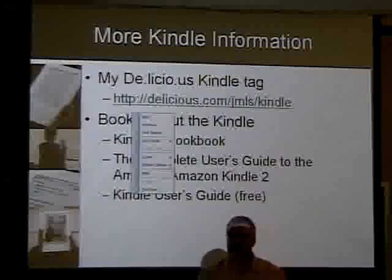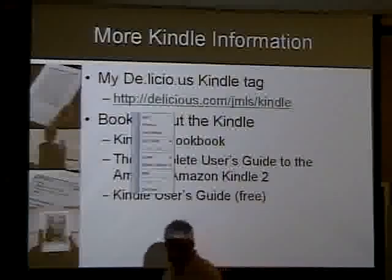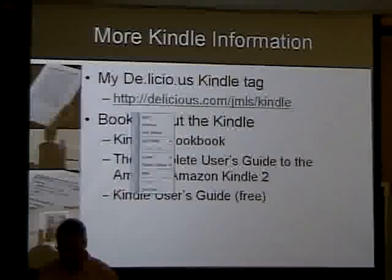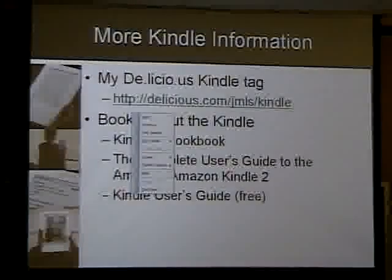How much heavier is the VX than the Kindle 2? Well, maybe twice as heavy, I guess.